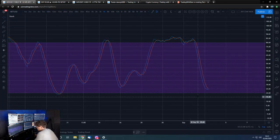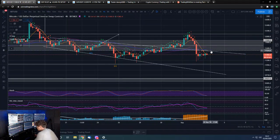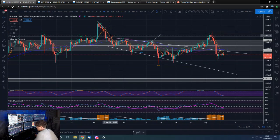4 hour looking like it could have a nice turn back up, and that would be good to hopefully pump us through that 11,500. 11,500 I feel is going to get tested, and then it's a case of do we break, or do we come down from there? But my bias is only based on what happens with the dollar.